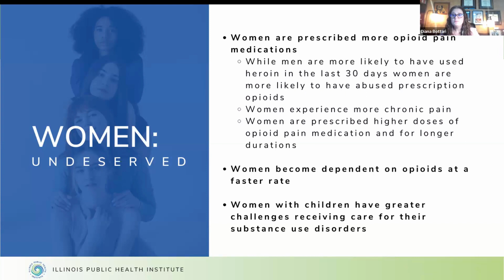We punish women who come forward and say they need help. We call DCFS. Their children are taken away. So this is not a hypothetical threat to these women. This is a true threat that if they want to get help, they have a risk here.